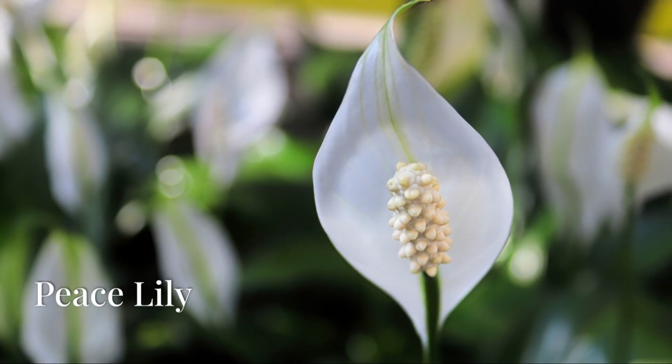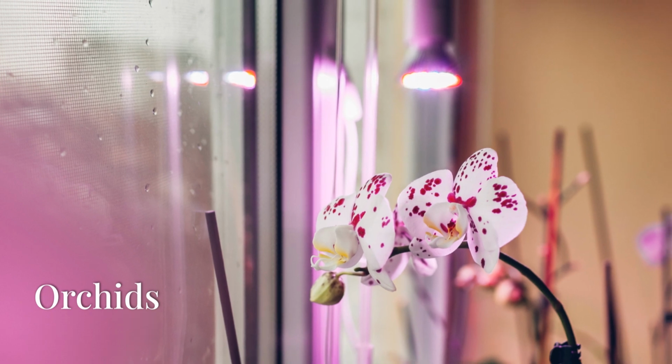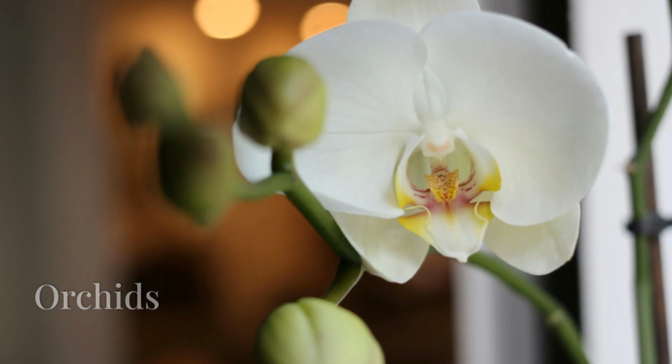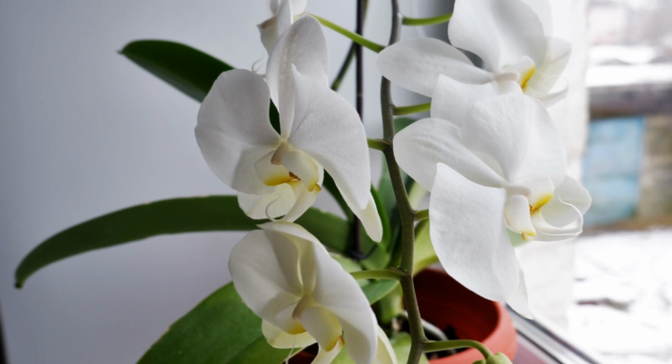Peace lily, serene and air purifying. The peace lily with its elegant white blooms brings a sense of tranquility and purifies the air. Orchids, exotic elegance. Orchids with their exotic beauty and delicate blooms add a touch of sophistication to any room.